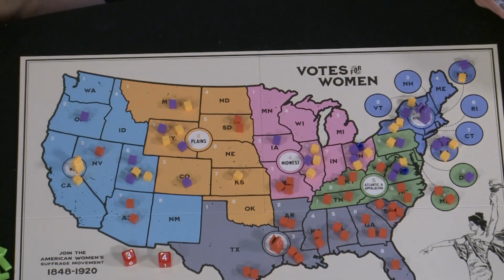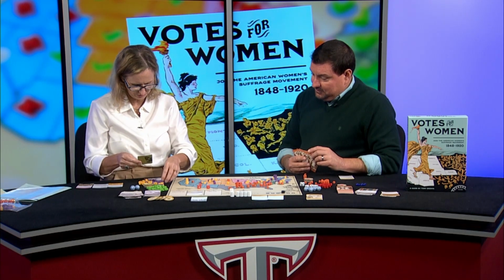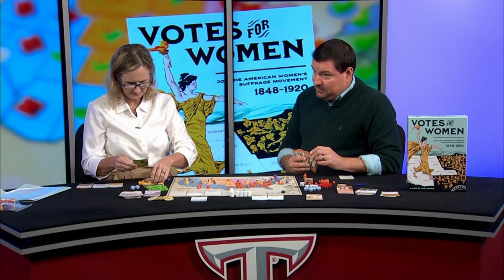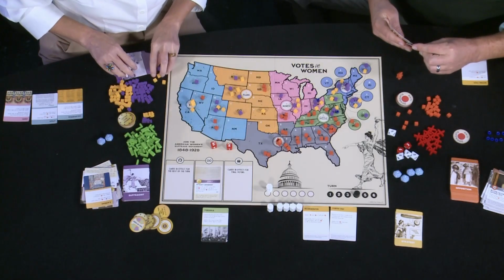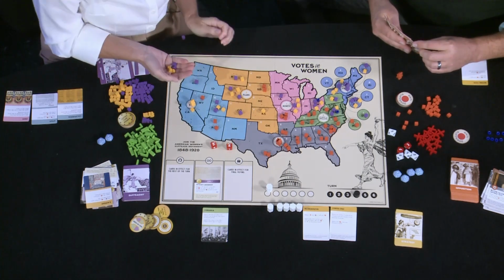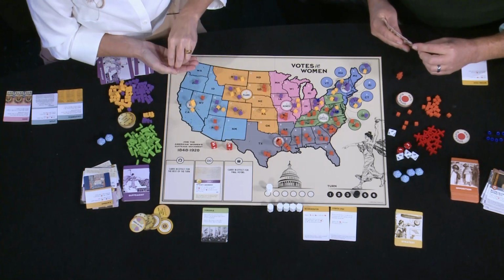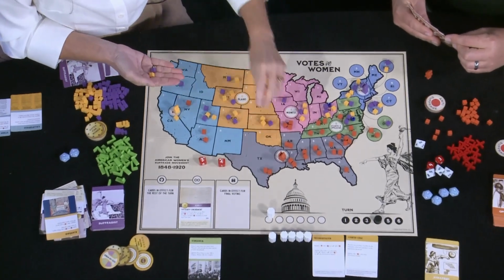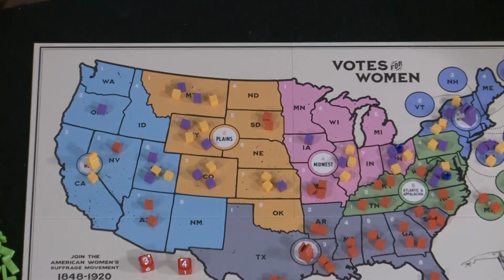All right, and I'm going to play one of these cards because I keep forgetting about them. You have all the state cards. I know, I have all these state cards. Okay, this is the Kansas card: add 6 cubes in the Plains region, no more than 2 per state. Okay, Plains region. No more than 2 per state, so 1, 2, 1, 2, 1, 2. Oh, Montana's looking good there for you.